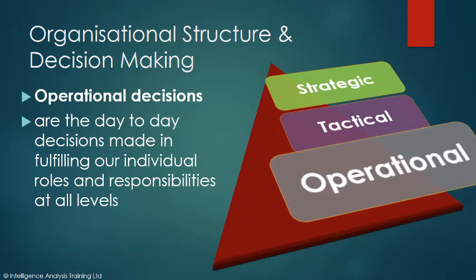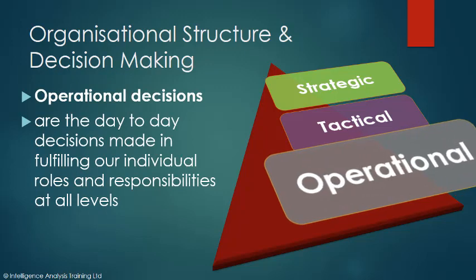Operational decisions are the day-to-day decisions made in fulfilling our individual roles and responsibilities at all levels, and are made considering the risk to the organisation. These decisions are very often the here and now type decision. For a police officer, they might include the decision to arrest or not, to stop and check or not, to drive onto a particular estate or along a particular road, and so forth.